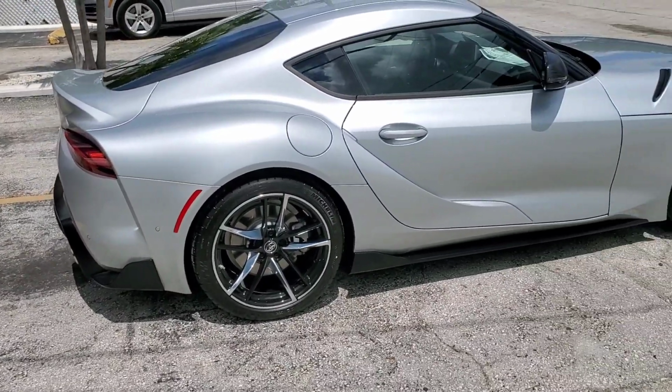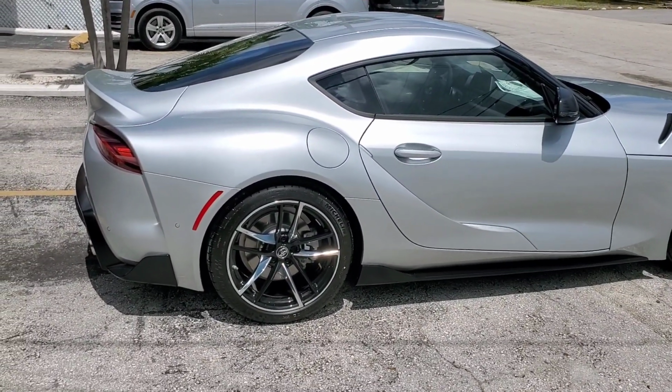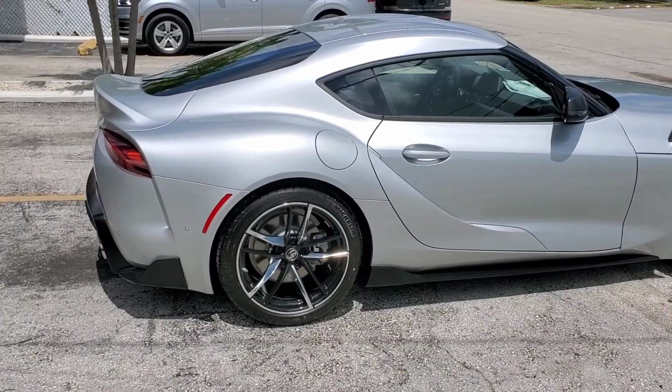So anyways, yeah. Let me get out of here now. This sun is freaking hot, but that silver looks nice.